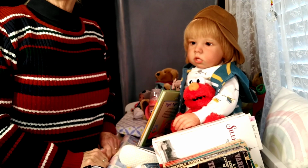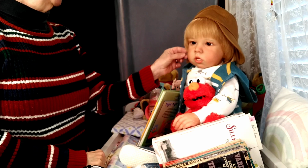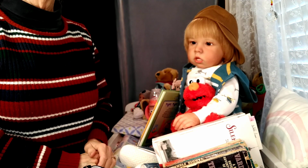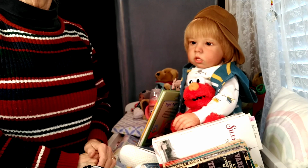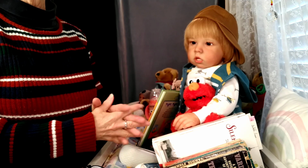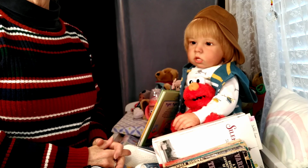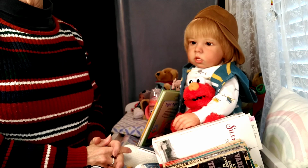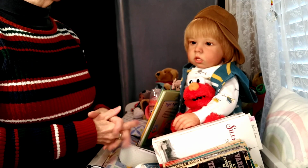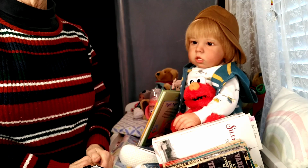Hi everyone, so today I brought Liam back in with me, and I'm going to be sharing with you some outfits that I bought for him, and also some shoes. The other day I told you that I didn't have anything for him other than what Emma sent in his box opening, so slowly but surely, I'm getting some things for him to wear. He's the largest toddler boy in my nursery, and so I had to start all over again with outfits.